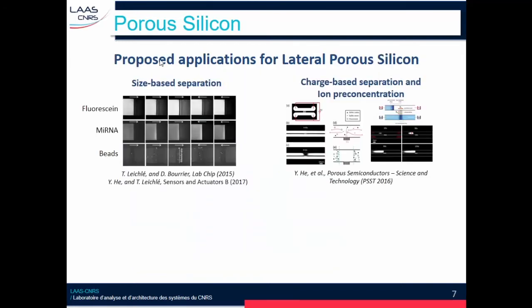We already proposed some applications for our lateral porous silicon. First, the size-based separation, which we published in the same papers that I mentioned before, and also applications considering the electrical properties of the porous silicon, which was used for charge-based separation and ion preconcentration, which were already demonstrated at the Porous Semiconductor Science and Technology Conference in 2016.